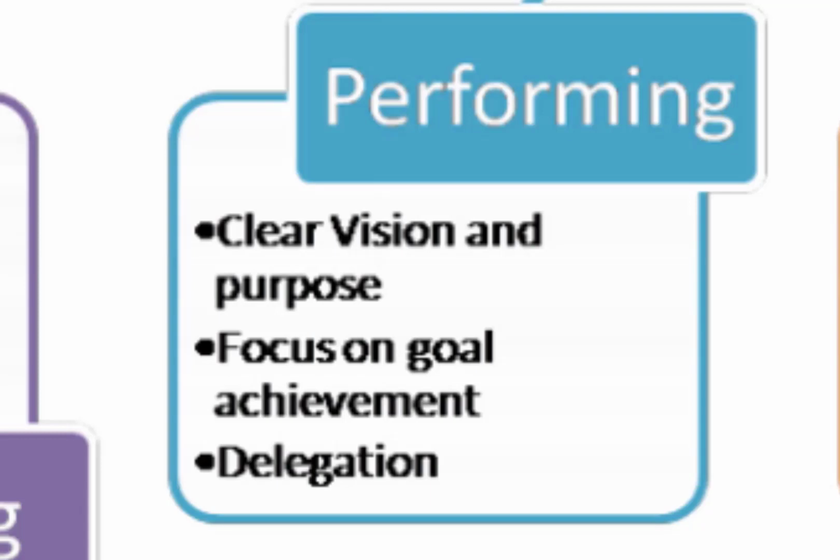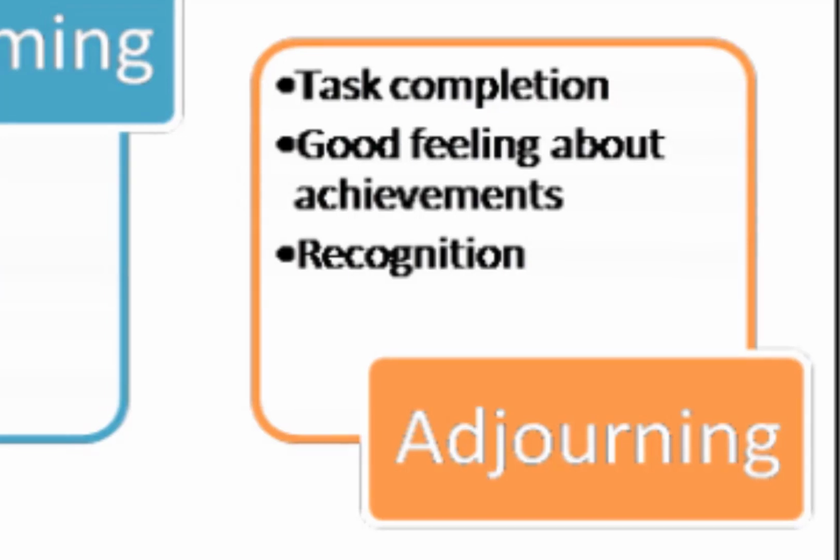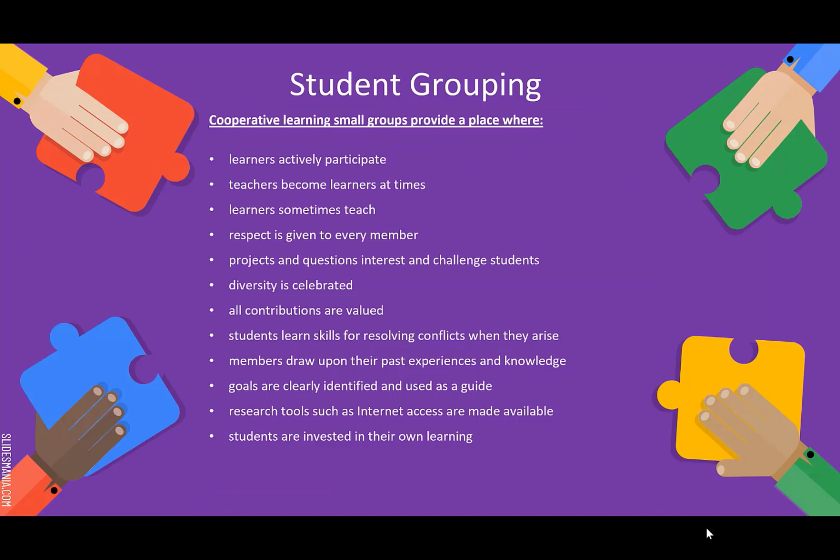We provide as many opportunities as possible for collaborative work so that they're able to grow the necessary skills to reach the performing stage. And finally, the adjourning stage. Once a project ends, the team disbands. This phase is sometimes known as mourning because members have grown close and feel a loss now that the experience is over. When placing students in a group, we need to keep in mind the following things.